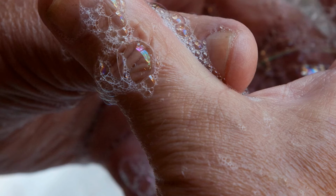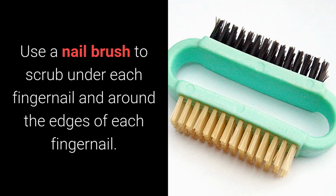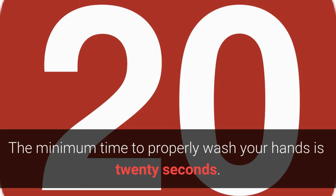Germs are often found in the greatest number under the fingernails and the crevices around each fingernail. It is important to pay special attention to the fingernail areas. Use a nail brush to scrub under each fingernail and around the edges of each fingernail. The minimum time to properly wash your hands is 20 seconds.